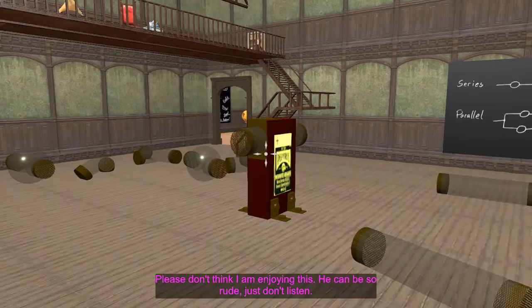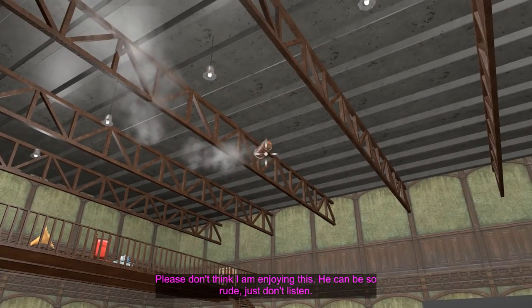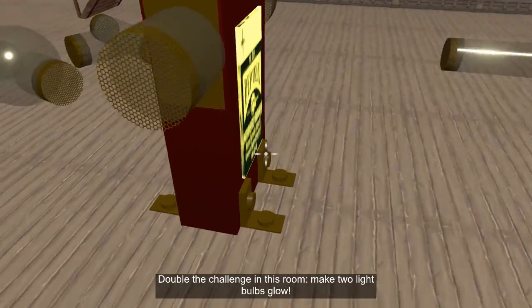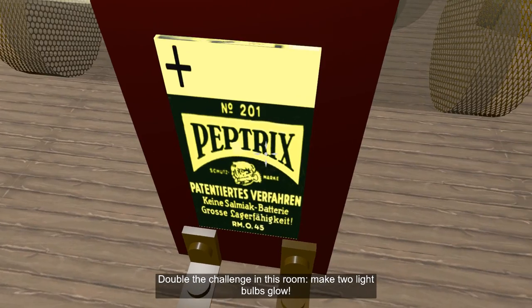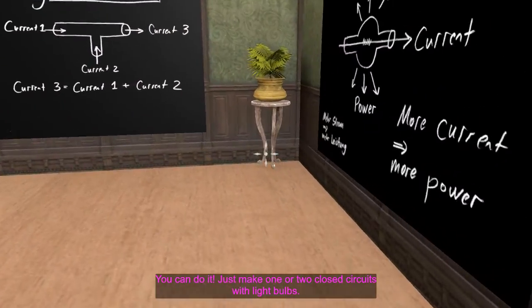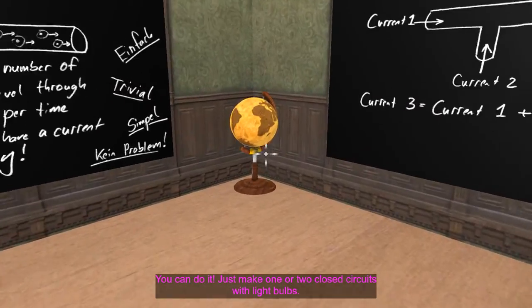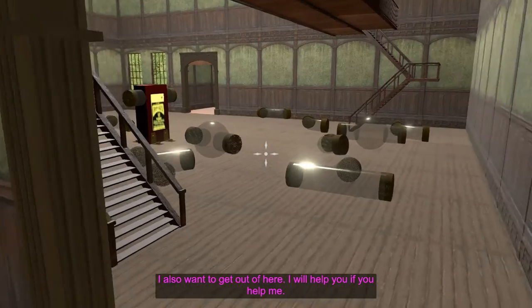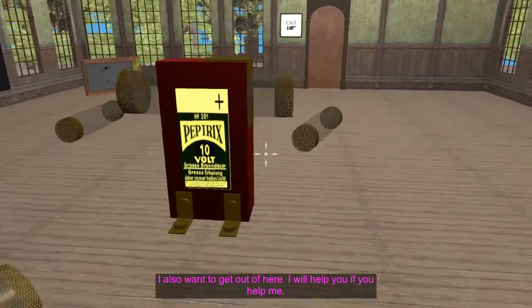Please don't think I am enjoying this. He can be so rude, just don't listen. Double the challenge in this room, make 2 light bulbs glow. You can do it. Just make 1 or 2 closed circuits with light bulbs. I also want to get out of here. I will help you if you help me.